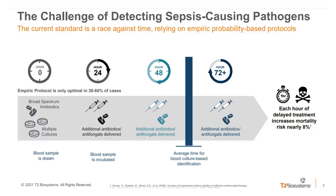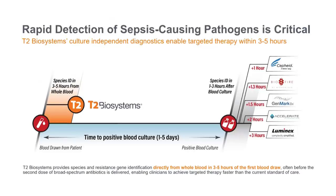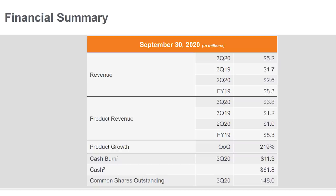And like much of healthcare, the problem is in that time that it takes to diagnose and treat, with blood culture identification taking more than 48 hours sometimes. But with T2's diagnostic product, a targeted therapy can be created in as little as 3 to 5 hours. Revenue grew to $5.2 million in the most recent quarter, 3 times the last year's prior sales, and is expected up 39% this year to $25 million.